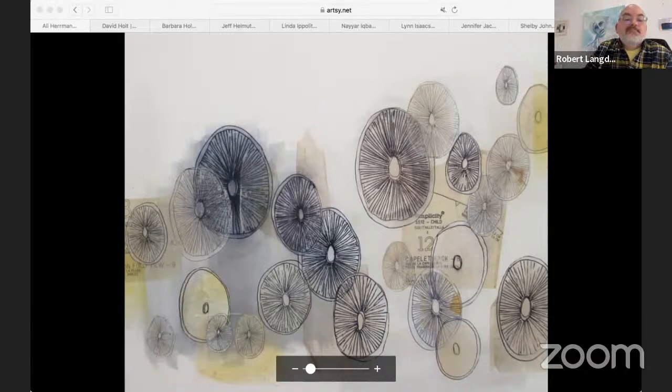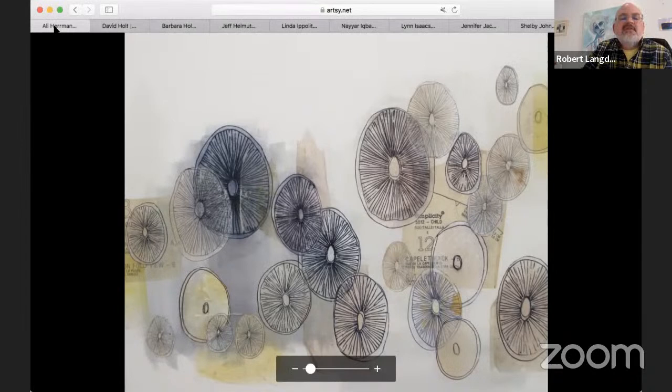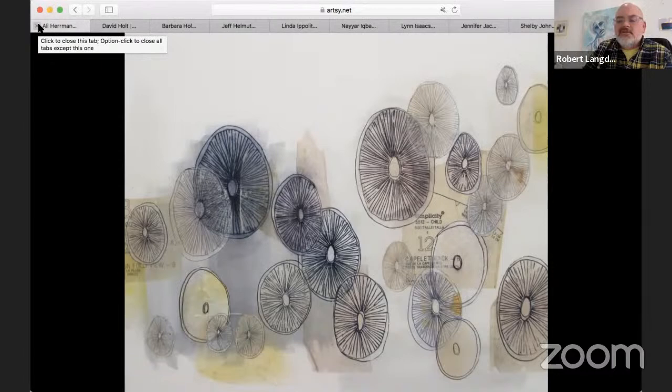Allie uses a lot of recycled materials in her work. There is a handful of Allie's pieces on Artsy, if you wanted to have a look at some more of her work. Next we have David Holt.